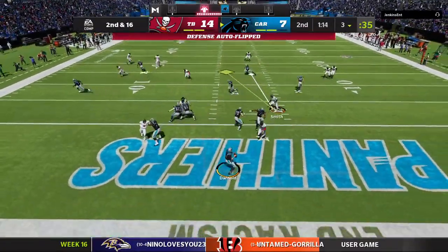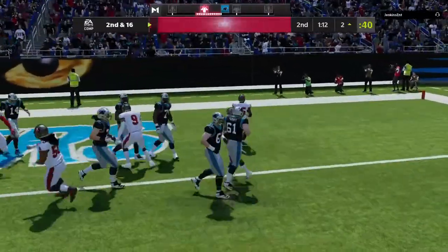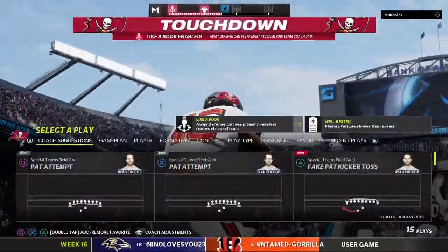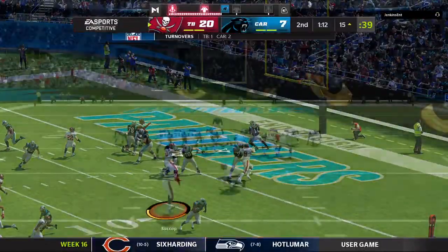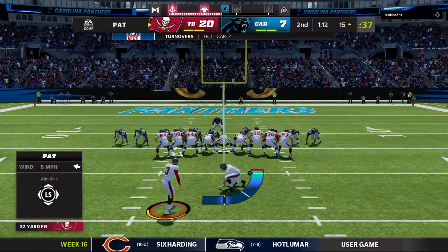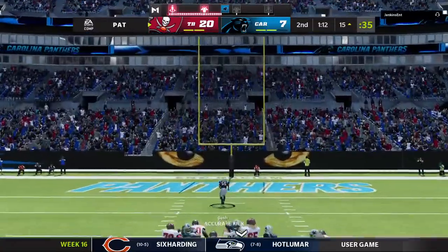Another try after the first down sack. Darnold. Oh, that's into a sea of bodies, and it's intercepted. It's Devin White, the linebacker. And it's a pick six. He brings it back to the house for a Buccaneer TD. Short throw pick six right there.